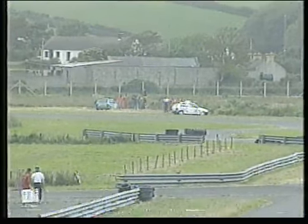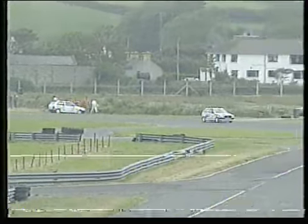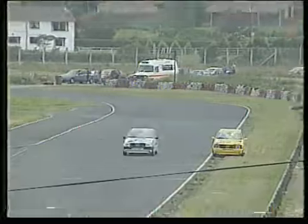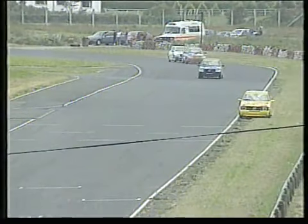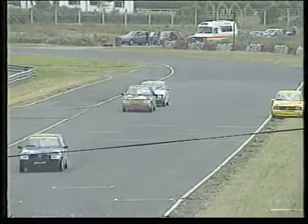So Stephen Fisk, understandably a very perturbed man after that high-speed accident, but it looked like Liam Rabbit had no choice but just to try and decelerate with the handbrake. Both cars badly damaged as the leader comes through to complete another lap. And Eugene Healy now in a lonely third, lonely second, I should say, but look at this battle for third. Yes, the battle for third.